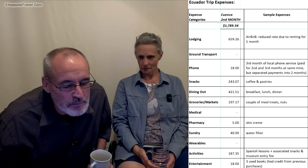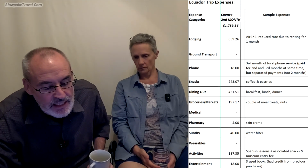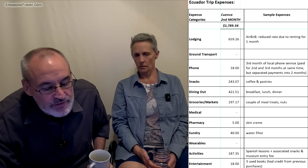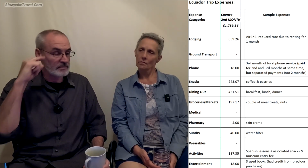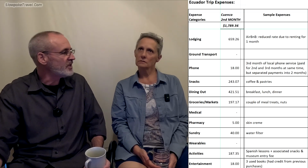Activities. We went up on the activities, I guess because of my Spanish lessons. There was a little bit more for Spanish lessons. Museum entry fee. I went with my Spanish teacher to a cloistered nunnery, a convent type thing where they had some tours. And that was, golly, I don't know what we paid. I think that might have been $8 each or $5 each. It was a little more, but you were also supporting the nunnery.